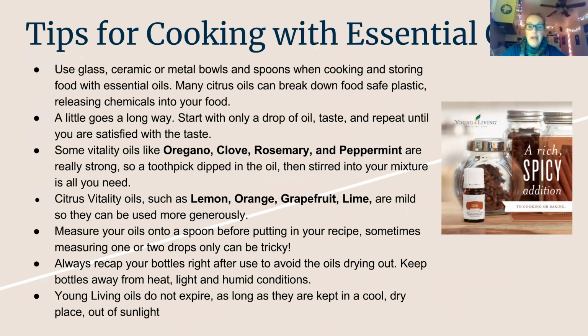So when you're looking at cooking with essential oils, you want to make sure that you're using glass, ceramic, or metal bowls and spoons, because the citrus oils are so powerful that they will break down petrochemicals. So if you're using plastic, don't. Put it in a ceramic, wood, or glass bowl, because you don't want the citrus oils breaking down the plastics and then that leaching into your food.